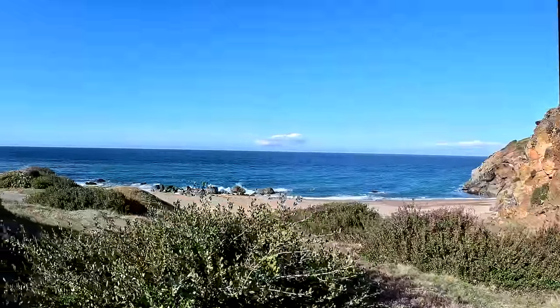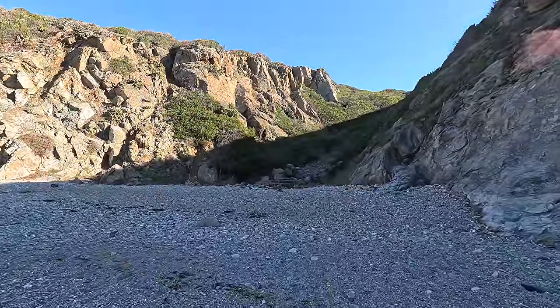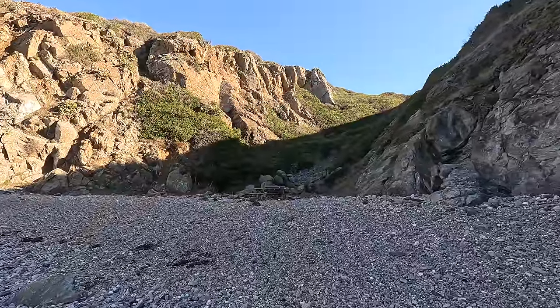Pretty awesome. Right, site one. Looks like we're already in the shade, which is a little bit of a bummer. But we can walk down and get by the water to be warm.